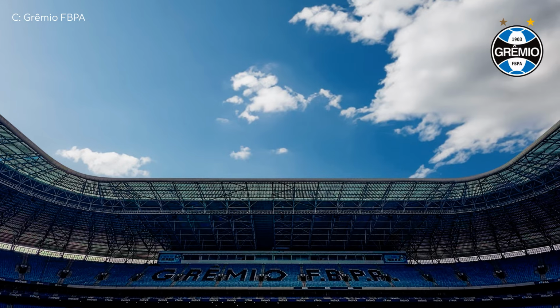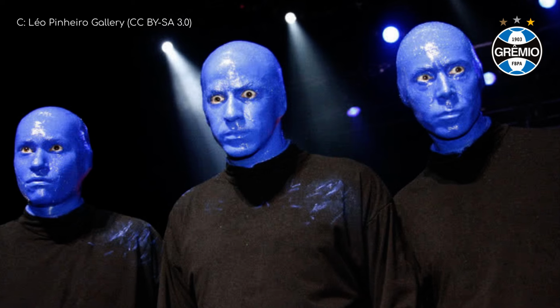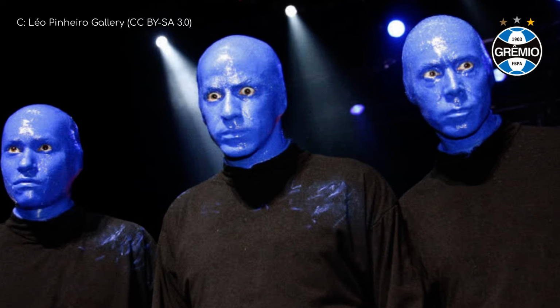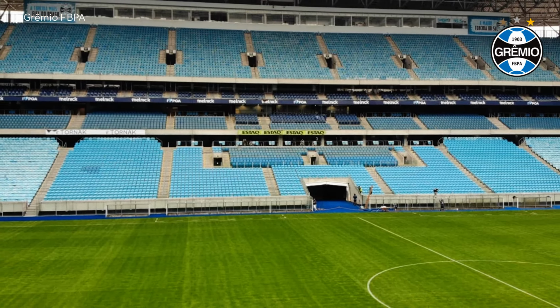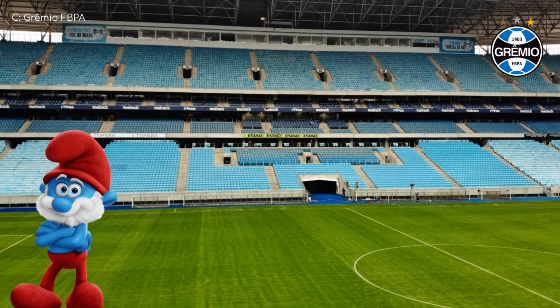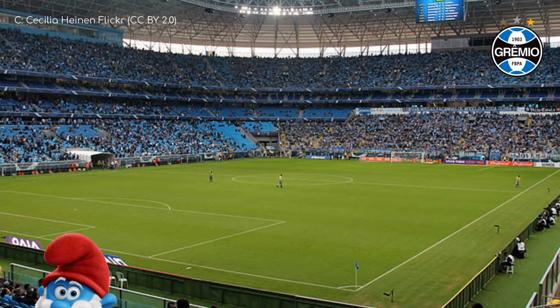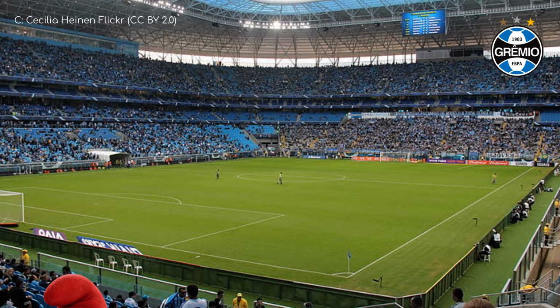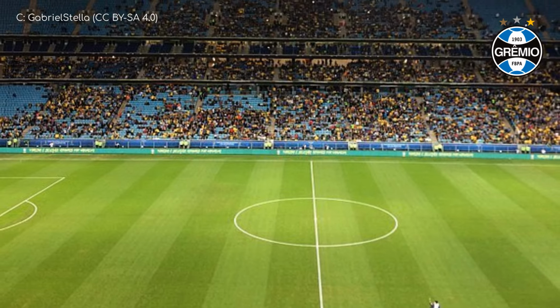They really went in hard on the blue theme because the opening ceremony of the stadium included a performance by the Blue Man Group. I'm being serious. The Smurfs were gonna appear, but as you may have read in the news at the time, Papa Smurf was arrested at the airport for indecent exposure. He got his massive Smurf out and whacked it down on the security desk and said, "You're gonna need a bigger tray."